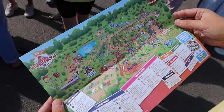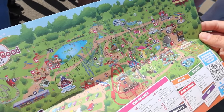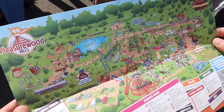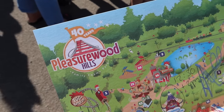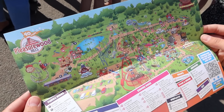And we're inside the park now. Hours today are 10 a.m. through until 5. Yeah, there's 4 roller coasters here, lots of different flat rides. You've got a couple of train rides, water rides, a dark ride, and so much more. And the park is actually celebrating 40 years of operation this year as well, which is fantastic. Had some brilliant visits over the years here to Pleasurewood Hills.